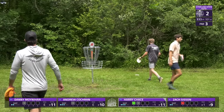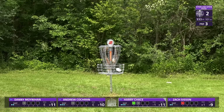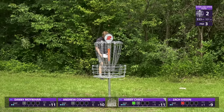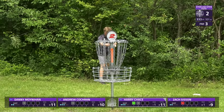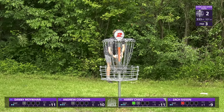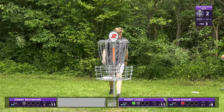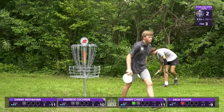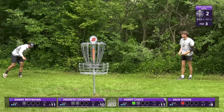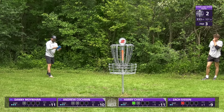Only 3 birdies on the day by Chris Brown, Kalen Schatt, and Mark Fedorenko. Par, not a bad score at all. Cochran knocks that one down for his 3. And pretty unsurprisingly, I think we're just going to see a nice little par frame here on the second.